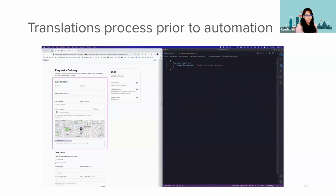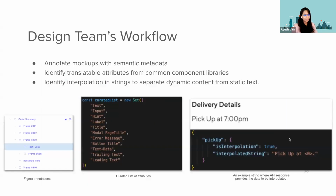For automating the whole process, the engineering and design teams worked very closely. Let's move on to the next slide. So as we can see here, this slide explains the design team's workflow in this automation process. This was a total one team, one fight effort where engineering and design collaborated on building the framework. At DoorDash, we have common component libraries that enhance reusability and consistency across our user experiences.